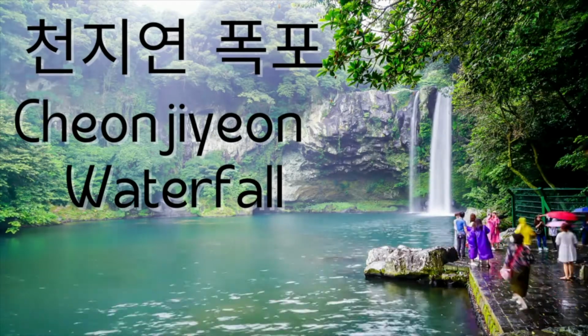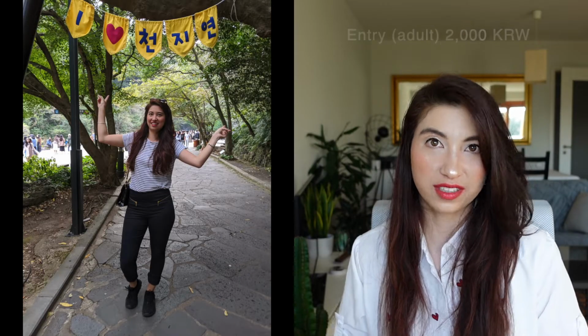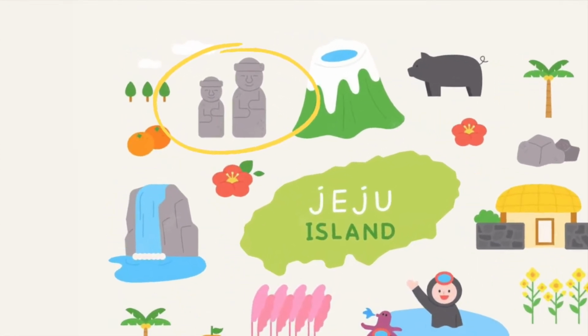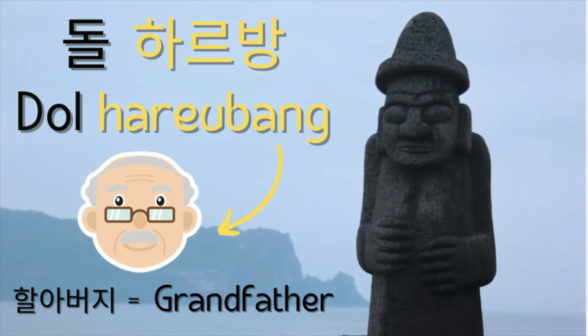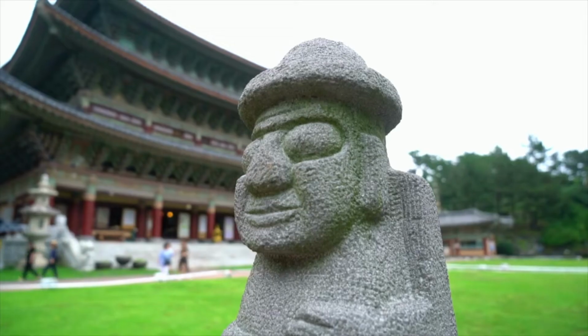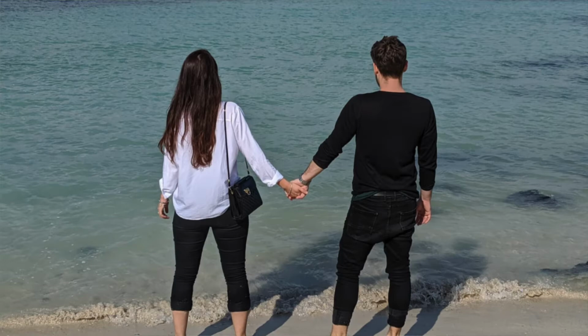Then we made it to Cheonjiyeon Falls, which is another famous waterfall site. Here again, the entry is 2,000 won. There you had more of a stream with several little waterfalls on the way to the main big one, and plenty of cool diverse bridges, as well as many dol hareubang. Are you familiar with these little statues that are a symbol of Jeju Island? These statues are made of volcanic rock. Dol means rock, and hareubang is Jeju dialect for harabeoji, meaning grandfather. And these stone grandfathers are a symbol of protection and fertility, which makes sense when you know that Jeju-do is a very famous destination for honeymoons.